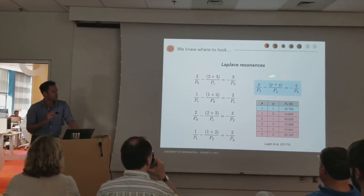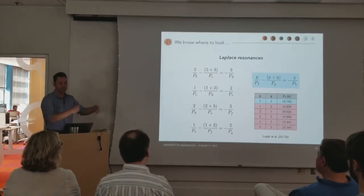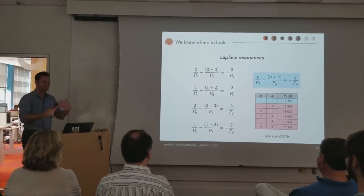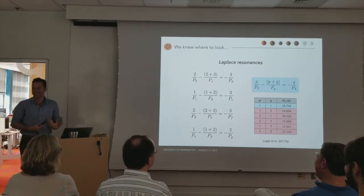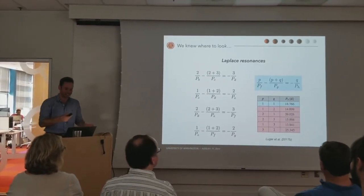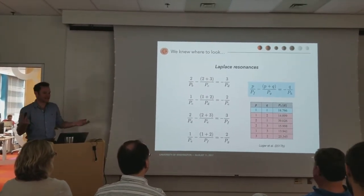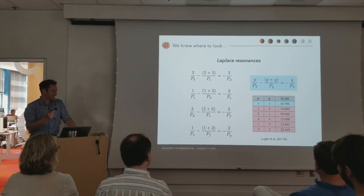And so this allowed us to predict, now this is due to dynamics, right? This is not just numerology. This is an actual physical reason for this to happen. Periodic influence from the companion planets nudges the planets back into the resonance. But to me, it seemed like numerology. I'll show you why in a second.